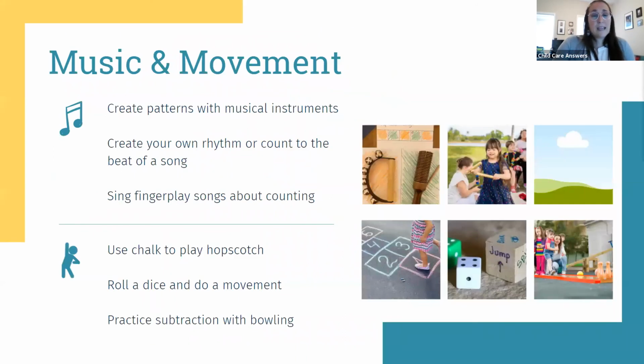Music and movement, again, is super important. There's so many different ways that you can incorporate patterning and tempos and rhythms. You can create patterns with musical instruments. On the screen, the first box on the top left is an example of an activity. If you wanted to sit down with your child and actually do an activity, one you could do is just make a paper and divide it in half and color one side orange and one side green, and then put a musical instrument on either side.